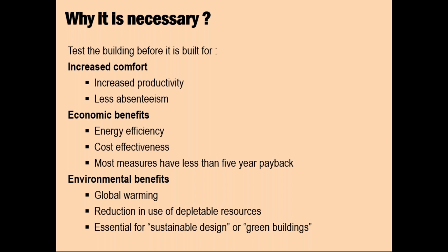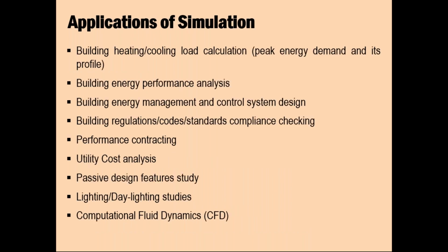It is necessary to test the building before it is built because of the increased productivity and less absenteeism, that is the benefit. Then energy efficiency, cost effectiveness, most measures have less than 5 years payback, which is good. And environmental benefits like commitment to global warming, reduction of carbon footprint, as well as depending on the renewable sources, and getting a sustainable or green design.